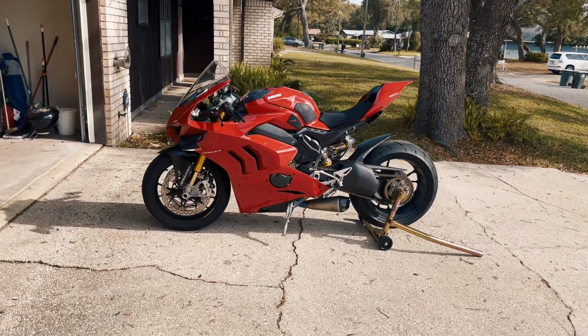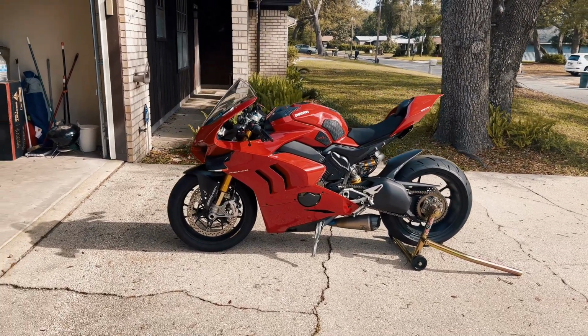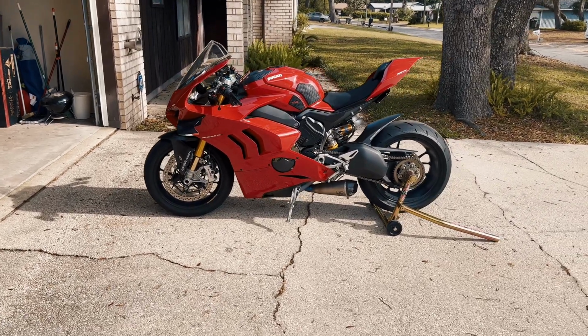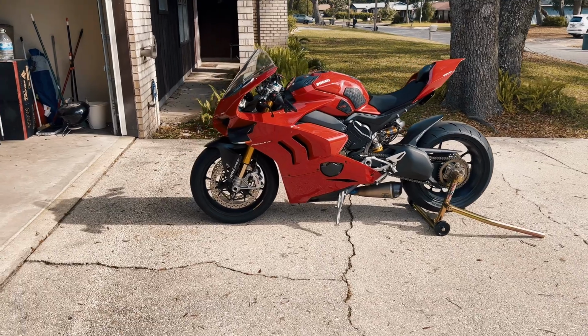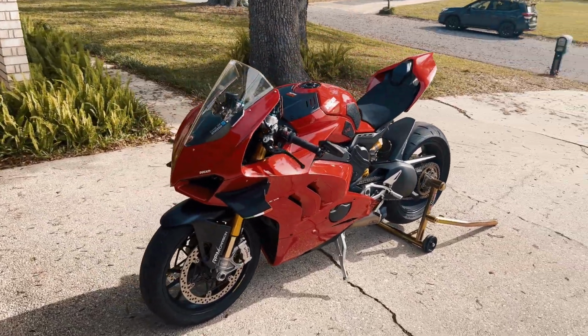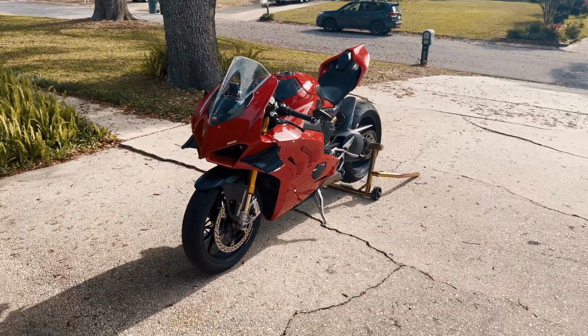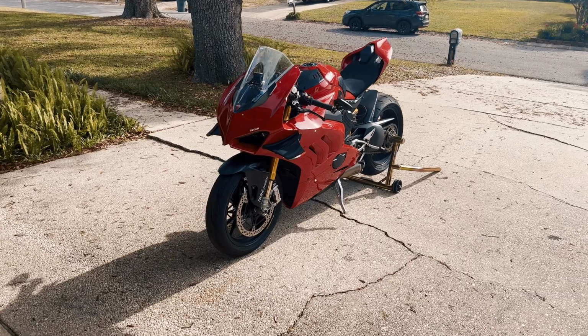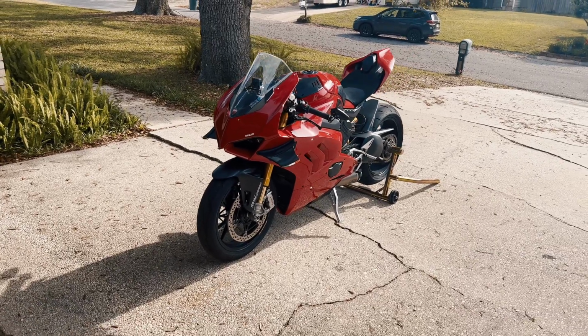So definitely, I've got over 10,000 miles on this bike. No problems, absolutely zero. Zero issues. On the Aprilia, I had a couple of hiccups, a couple of things that broke on me, and I had to take it into the dealer for repairs. But this one, zero. 10,000 miles, knock on wood, no issues.